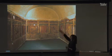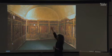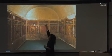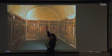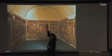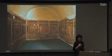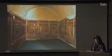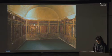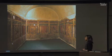And look at the columns. At the top of the columns, you will see they hold lintels, but those lintels also are shown as if they're receding into depth, and you can barely see, and you'll see this better as you study this in the online images, the actual coffered ceiling that is represented underneath those lintels, which again indicates that this is being represented in depth.